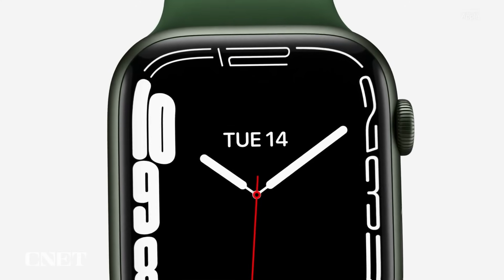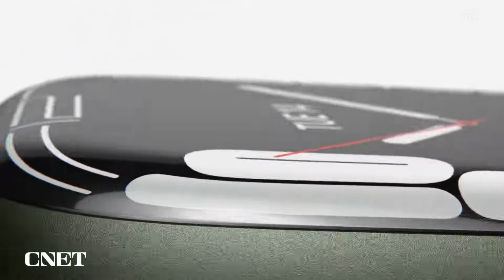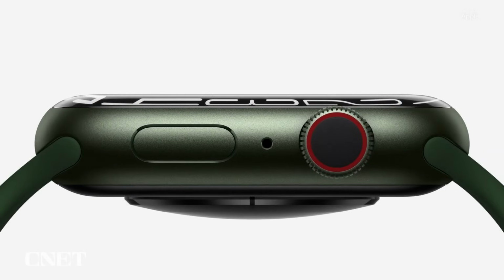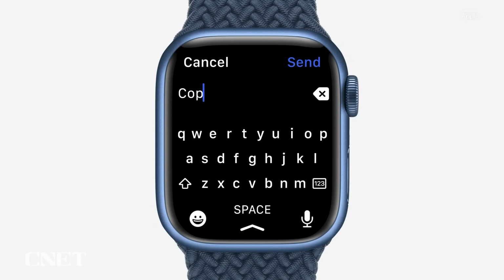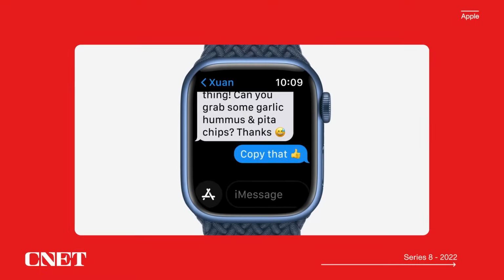And the shape of the watch has also been refined. Both the case and the display of Series 7 have softer, more rounded corners. The new display refracts light at its edges for a subtle wraparound effect, creating a seamless integration with the curvature of the case. And it's also up to 70% brighter indoors when your wrist is down. Series 7 also features new ways to input text. There's a full keyboard that you can either tap or slide from letter to letter with Quick Path, which uses machine learning to predict the word you're typing.